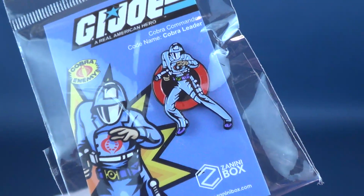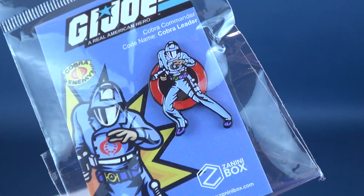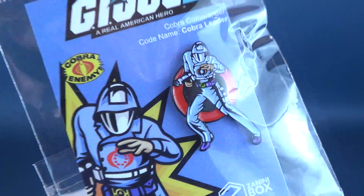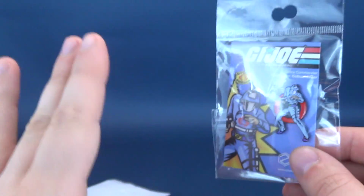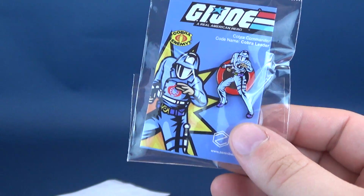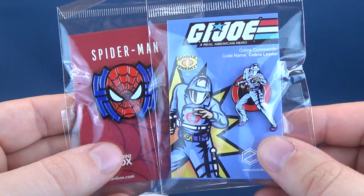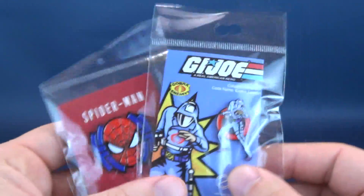What I like about this pin is it mimics the artwork that would have been on the original blister card that would have had the original vintage G.I. Joe Cobra Commander. That is very, very cool. Possibly even my favorite. I don't know. I kind of cut myself off. I didn't want to fully finish that sentence. Looking at the other ones here, all of them are really quite good. It might be a toss-up between Spider-Man, honestly, and Cobra Commander, honestly.